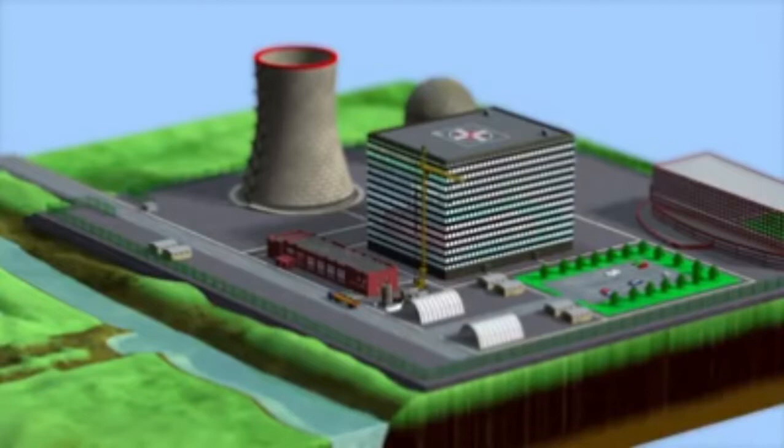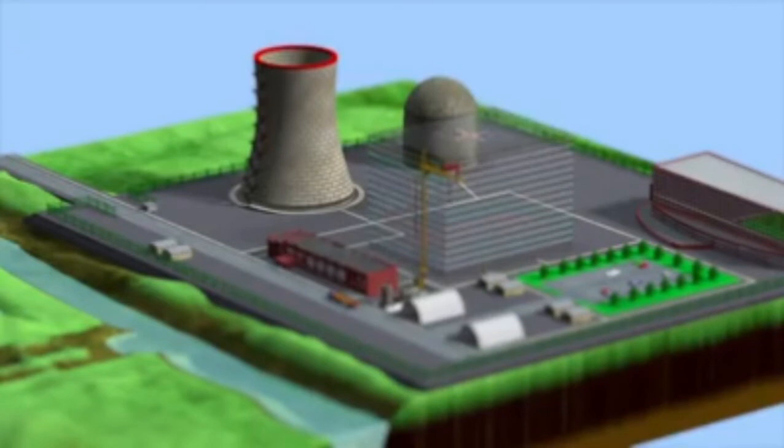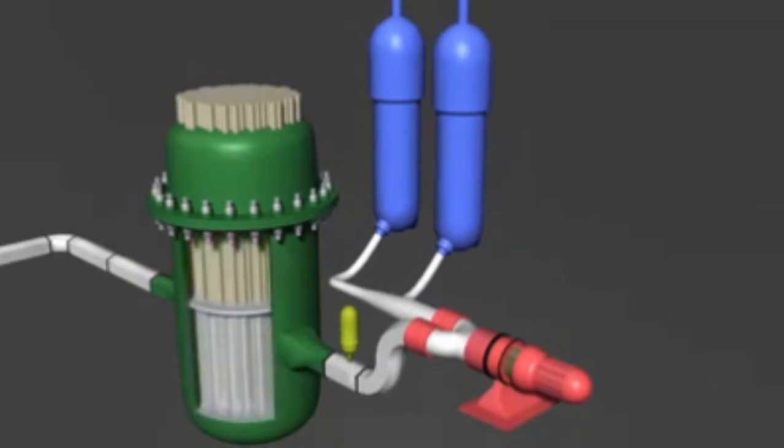In order to easily understand the underlying principles, the following is a description of the most important components of a nuclear power plant that uses a pressurized water reactor, PWR. In the reactor pressure vessel, the nuclear reaction and the associated release of thermal energy takes place. In a pressurized water reactor, as in this case, the reactor pressure vessel stands about 12 meters tall.